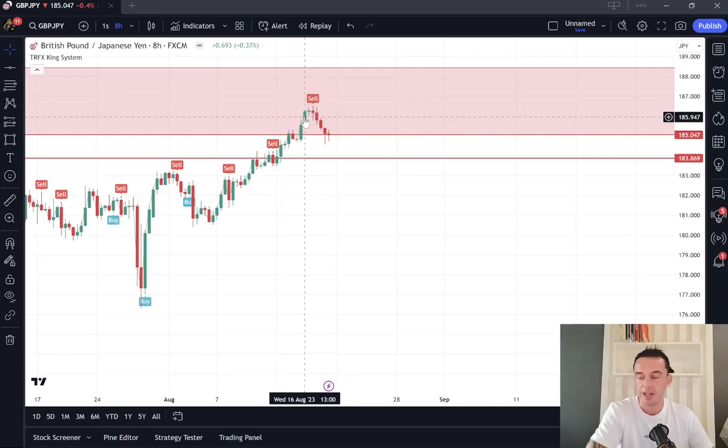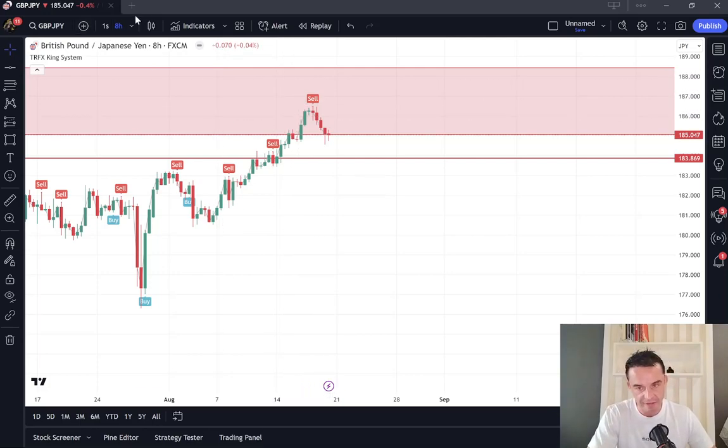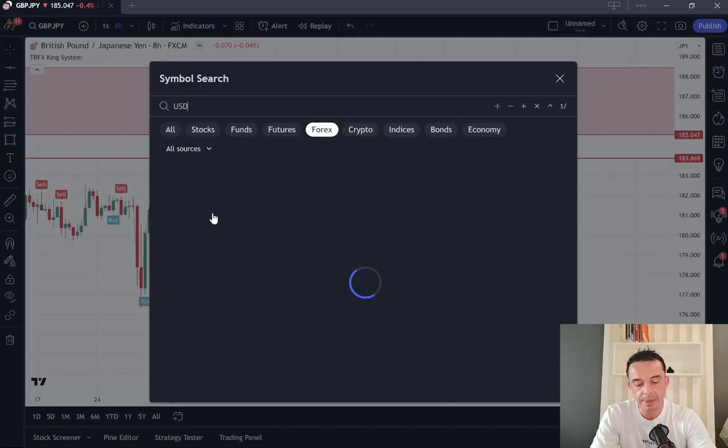And the good thing about TradingView, you can have it on your phone, you can have the alerts set at levels, you can have the TRFX indicator set on the 8-hour charts to give you an alert when we have an 8-hour signal. So very, very powerful. TradingView is something you can't really do on MetaTrader 4 without building complex indicators and things like that. TradingView has it all built in. So very, very good. So next one is USD JPY.